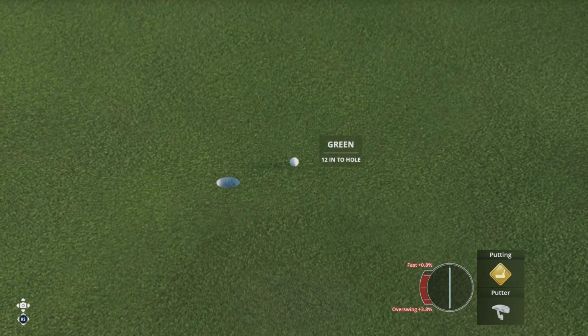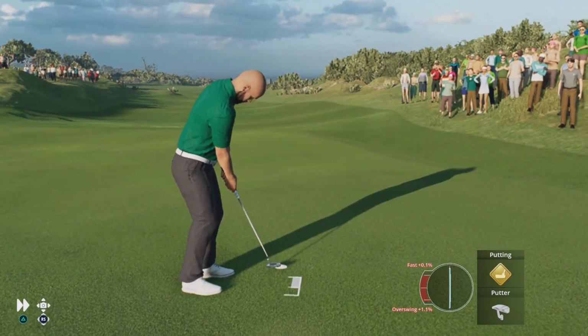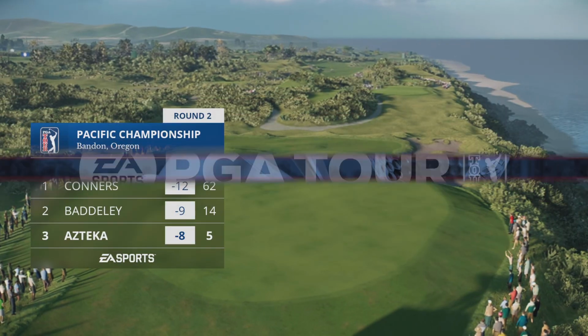Got it there, but not quite on target. That one finished off. It is a par here at 5. And he's going to remain at 8 under.